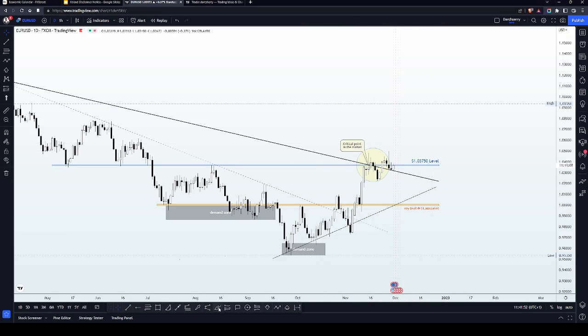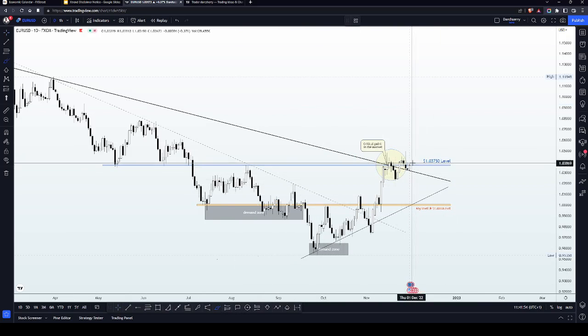So what we did at the beginning of the week was to understand how participants in the market are relating to the 1.03750 level. And remember, we have the NFP coming up later on in this week. On Friday, we have the NFP, a very key event that is coming up. And obviously, we can see how participants are anticipating that event.